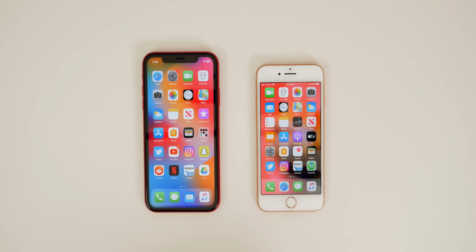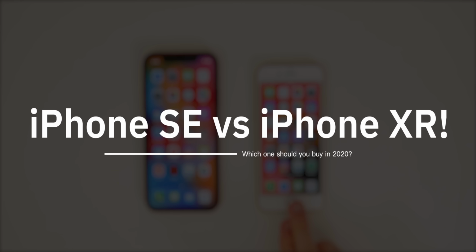With the iPhone SE just announced, it adds yet another option to the long list of relevant iPhones to consider purchasing in 2020. And I know one of the most popular questions from people with an iPhone 8 or an iPhone 7 or earlier is, should I buy the new 2020 iPhone SE or the 2018 iPhone XR? And that's exactly the question we're going to be tackling in this video.